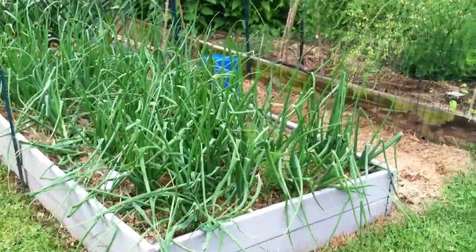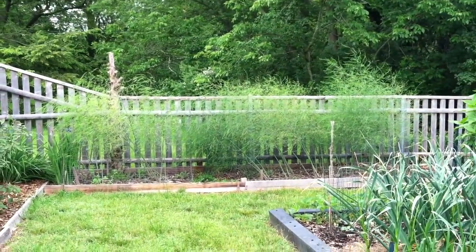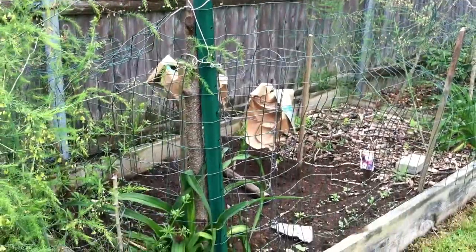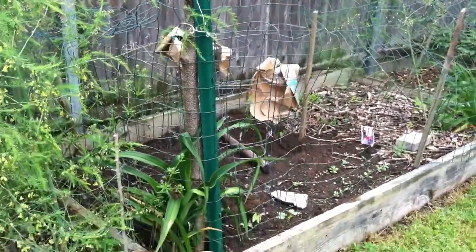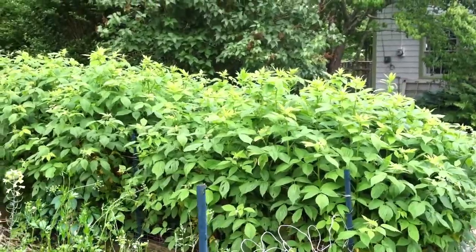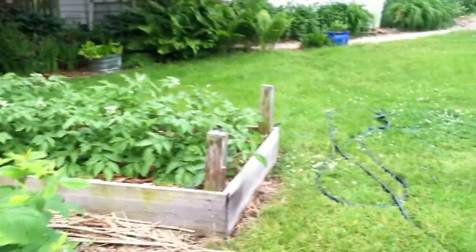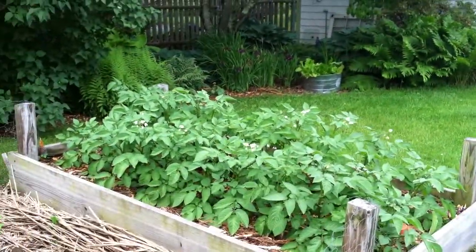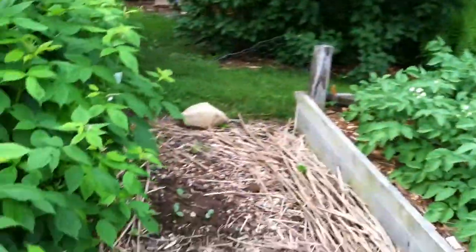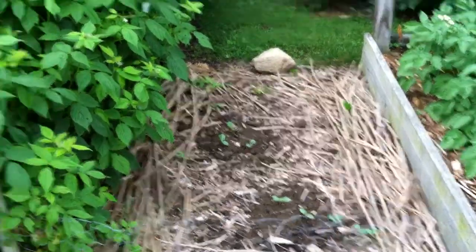Over here we have onions, garlic, asparagus bed in the background there. Over here, these are the covers over some transplanted tomatoes to keep them from getting too much sun. There's the raspberry patch, starting to get some buds. Jerusalem artichokes, already about 4 feet tall. Blue potatoes, getting flowers also. And I'm planting right in the pathways. Got some winter squash planted in there since I don't use that path much.